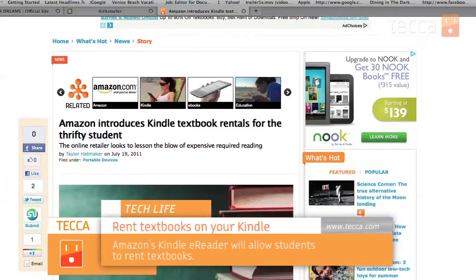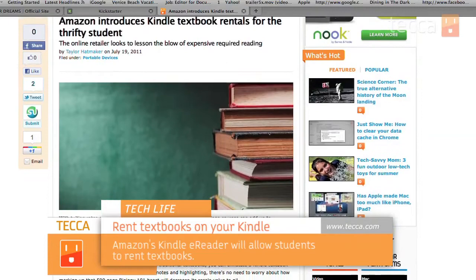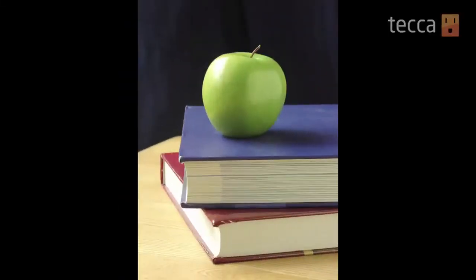Amazon doing a good deed, looking to help students out this fall semester by offering e-textbooks for rental on Kindle. This is huge news for college students. This really speaks to the march of everything into the digital age, even one of the last bastions of the analog realm, which is textbooks. And textbooks, as we all know, are ridiculously expensive in college.